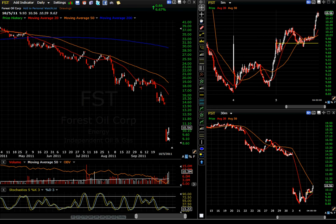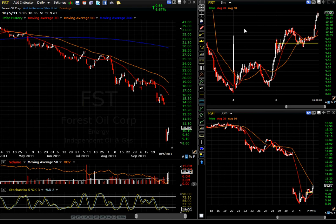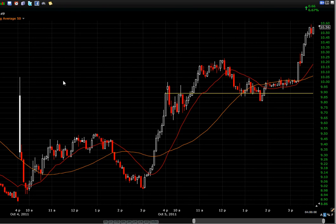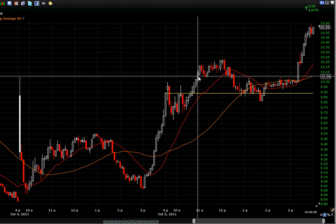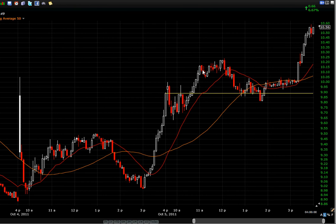Today we set our buy-in order above the previous day's high. When it took out the day's high here on the 5-minute chart, we wanted it in, and it did that right around here. This is when we got in, at about 10:05. It pushed up a little bit higher, then it began to flag down.